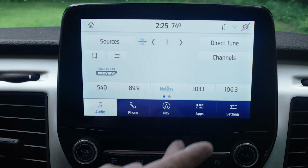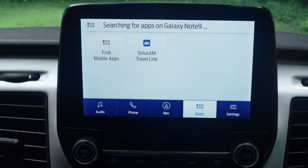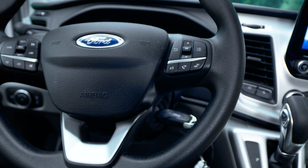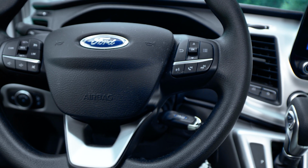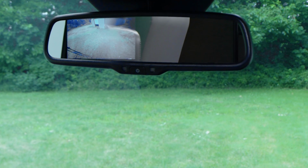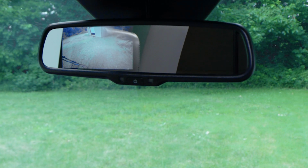A few of my favorite functions here are App Link. There are certain apps, and the list is just getting bigger and bigger, you can use with this system. It works with your voice commands, your steering wheel buttons, or even the touch screen. Your backup camera is right here in the rear view mirror. It is on all the time for you, so you can see what is behind when you are merging into traffic, which we are about to do as we're going to take this Compass out on the highway.